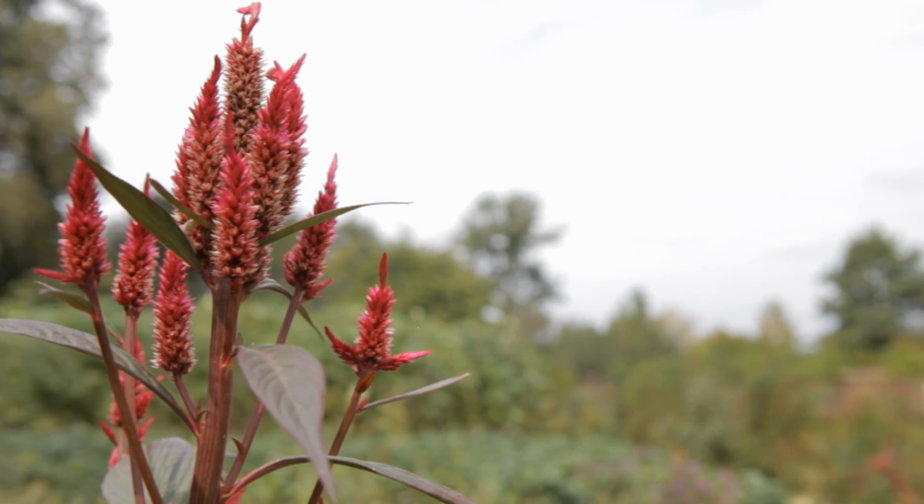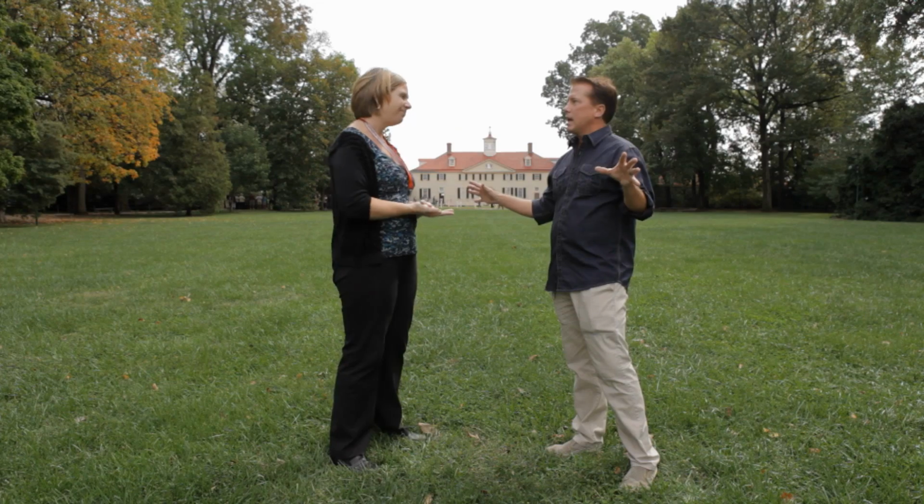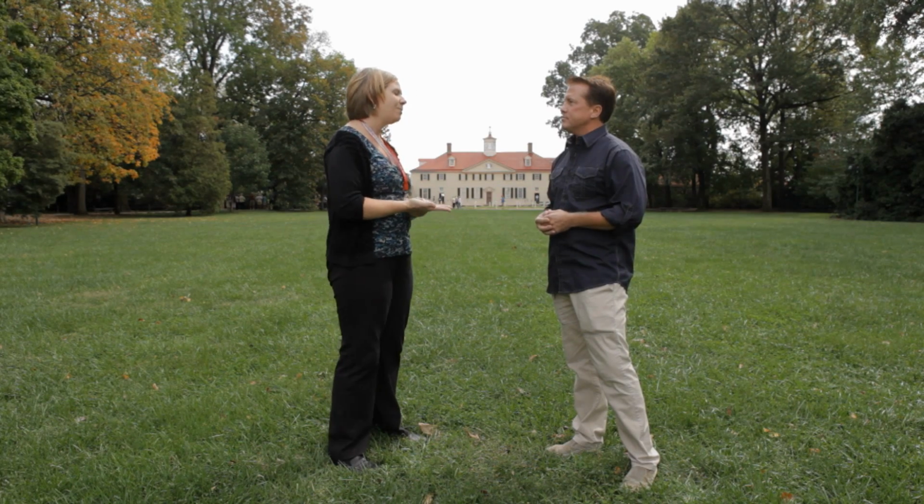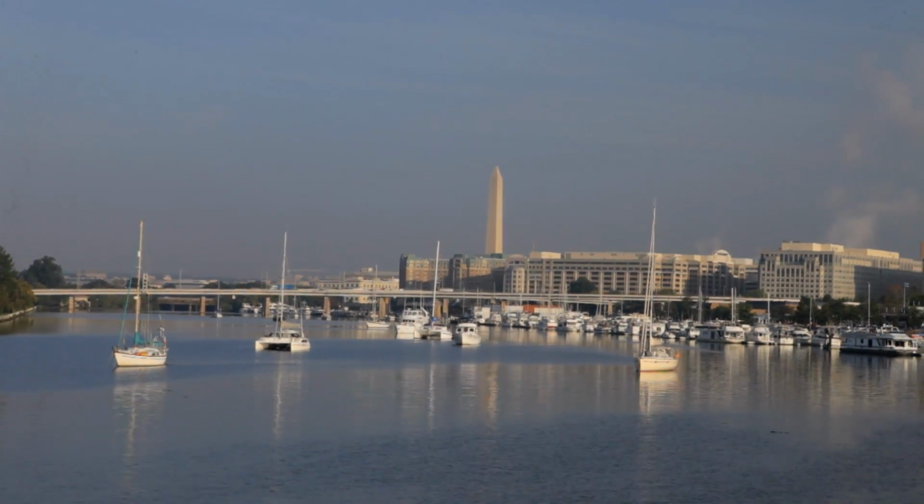It is so peaceful out here. It is. There's so much land, yet we're so close to D.C. It's incredible. How do you get here from D.C.? It's actually quite easy to get here. We're 16 miles down the George Washington Memorial Parkway. So from the Lincoln Memorial to Mount Vernon, it's about 16 miles.